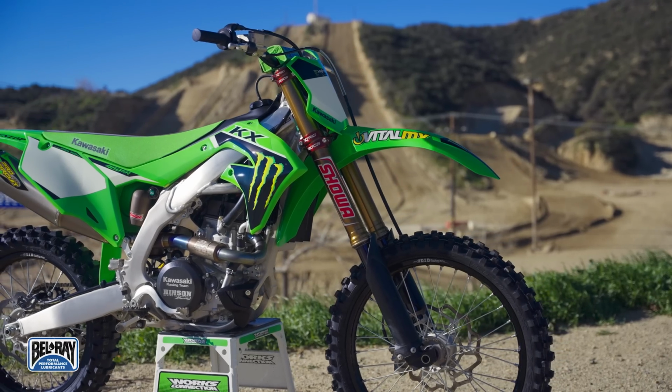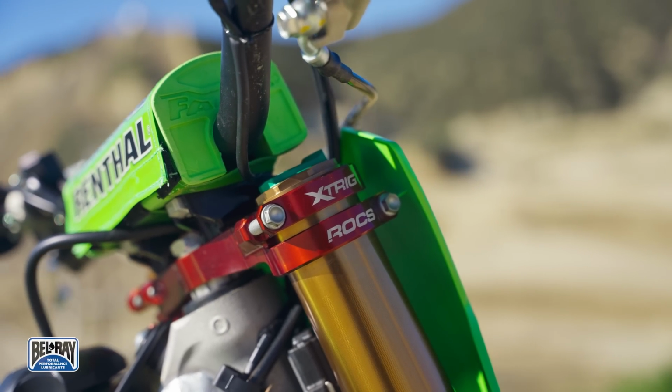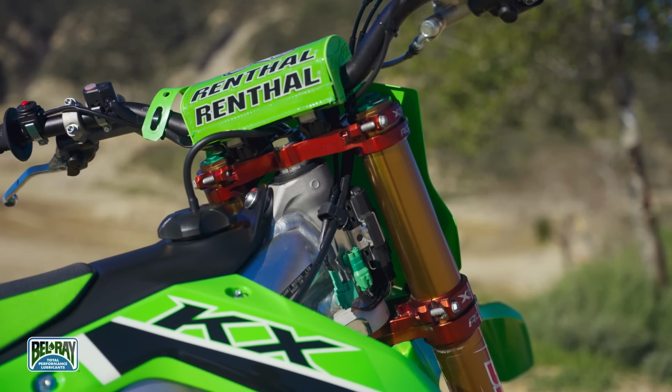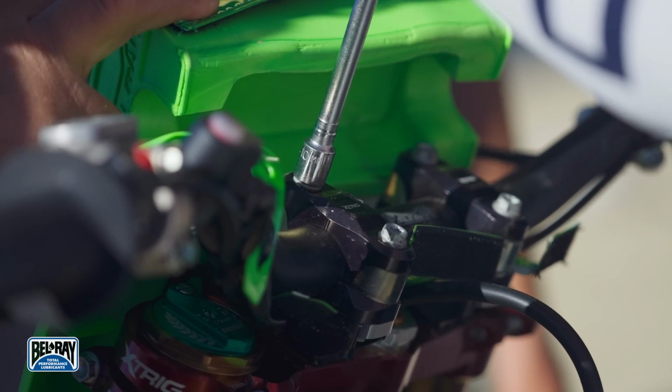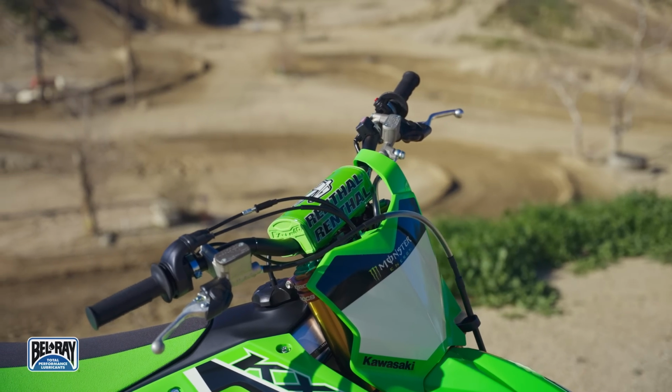And then getting into the chassis and suspension side of things, we have a full set of X-Trig Rocks triple clamps, so the split triple clamps have a little bit different character and feel, a little more precise, but still good comfort. PHDS bar mounts that have multiple options of how to set them get you a little bit more ergonomics out of your bike to go along with the standard KX450's adjustable footpeg brackets.